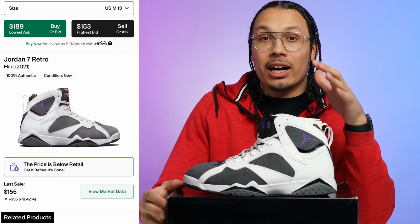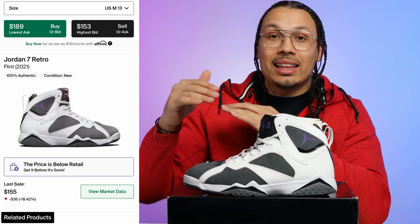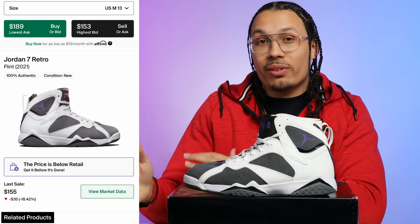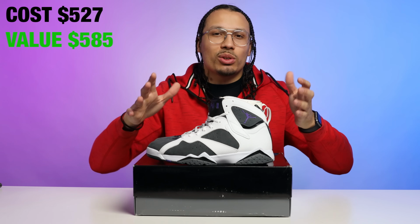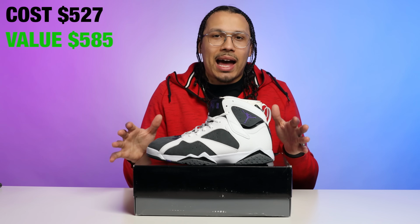So they're currently listed for $189 on StockX. Last sale was $155. And as we know, consignment shops can charge a little bit more money because of the convenience and a lot of other factors. So I understand why they have the price point at $210. Retail was $190, so $185 I think is real reasonable and solid. And we're gonna go with that. So that puts me up $58 off my initial cost.